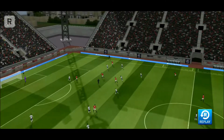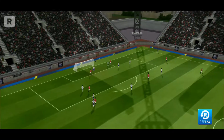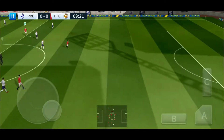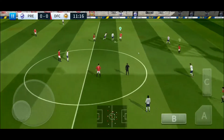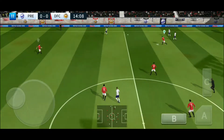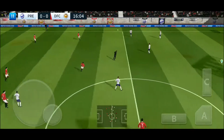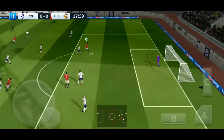Let's see how close that one was to going in. That first shot missed the goal. They'll have to sharpen up. Keeper sends it long. It's with the defender now. It's with the striker. This player has a great chance here.